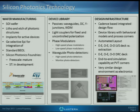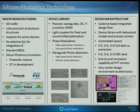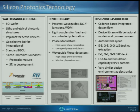We have behavioral models of the devices, with the process corners, so that we can really design a chip just like an electronic IC designer would do. We have LVS decks and DRC decks that can check for the manufacturability and the proper design of the circuits. Our product chips are all designed, I must say, by electronic engineers. There are no photonic designers around there. The photonic designers work on the device library. The electronic designers are working on the real circuit chips.